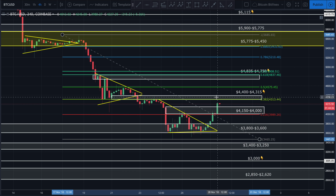If we can bust above this Fibonacci level, this 382 fib level, decisively, in other words, not by a wick, but if we can get a 4-hour candle opening and closing above that 382 fib level, which sits almost perfectly at that $4,315 resistance, and then we get a retest and what was resistance starts acting as support again, it's going to be an extremely bullish sign.